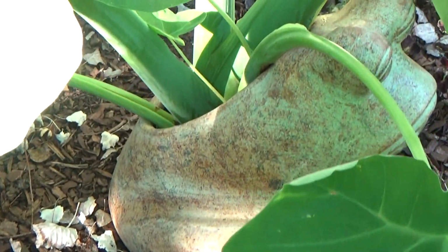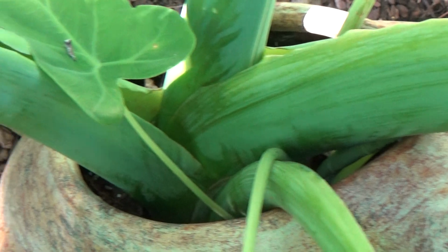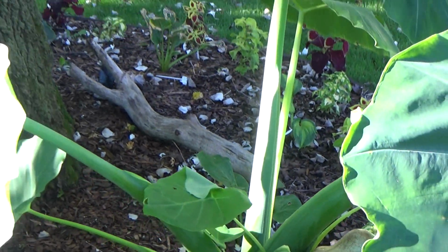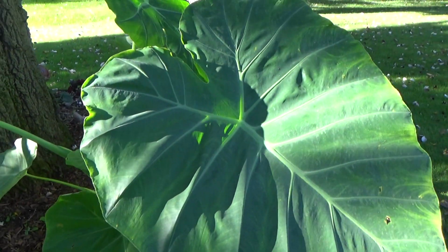My biggest thing is I want to save the elephant ears. But I'm trying to figure out, by the time it's ready to come out, how am I going to get it out of here? There is no room. I really want to try and save this one.